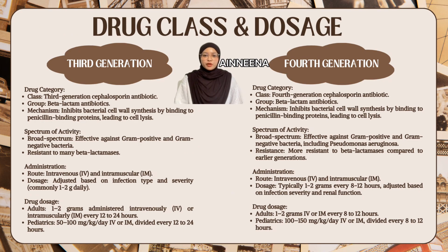Today, I will explain about drug class, dosage, and therapeutic use. Ceftriaxone is a third-generation cephalosporin antibiotic. It belongs to the beta-lactam antibiotic group and works by stopping bacteria from building their cell wall, causing them to break down and die. Next, this antibiotic has a broad-spectrum effect, meaning it works against both gram-positive and gram-negative bacteria. It is also resistant to many enzymes called beta-lactamase that some bacteria produce to resist antibiotics.